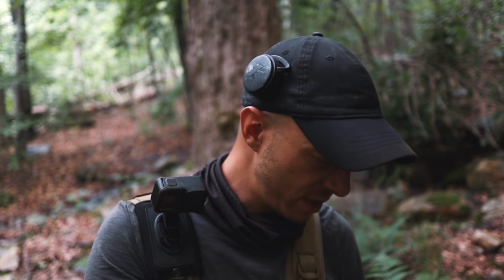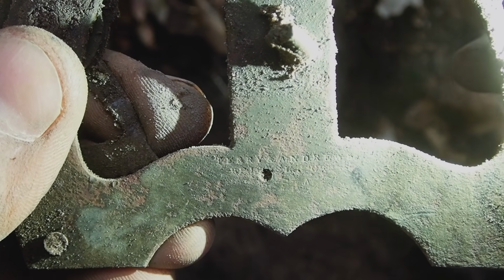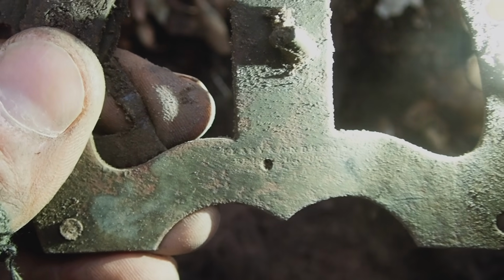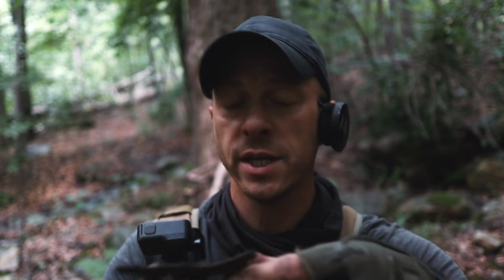You know what? I think this one has one. Let's see. Hopefully we can make this out. Looks like it says Terry and Andrew. Fortunately, there's a hole going right through some of the other text. Bristol? Say Bristol? Okay, yeah, so this is Terry and Andrew, Bristol, Connecticut. And from the quick little Googling I did just now, it seems like they were producing clocks around 1840, which predates this place by at least 50 years.